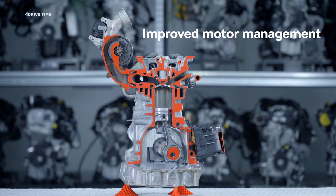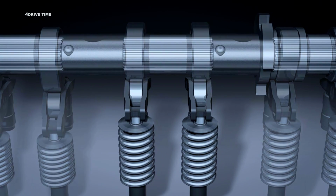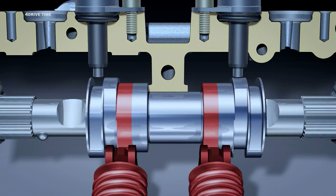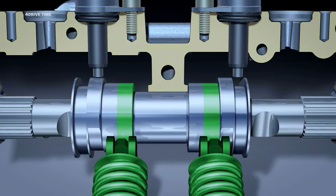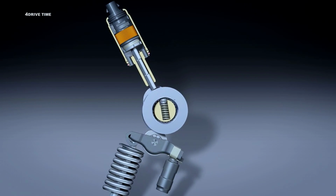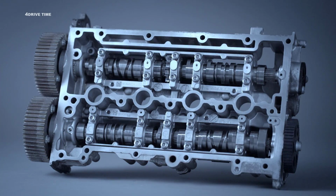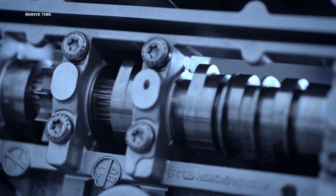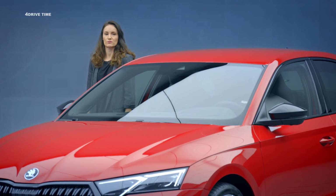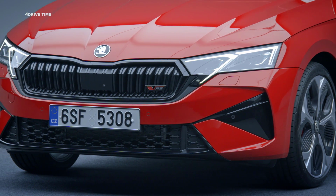Even the highly efficient Budack cycle engine has increased performance from 140 kilowatts to 150 kilowatts. This engine uses variable timing of the intake valves, switching between Budack and Otto cycles. The compression phase is shortened by closing the intake valve earlier. This leads to less air in the cylinder, thus reducing the compression ratio relative to the expansion ratio and increasing combustion efficiency. The switch to the Otto cycle occurs when maximum engine power is needed. The top petrol engine in the Octavia RS now delivers 195 kilowatts, 15 kilowatts more than the previous model.